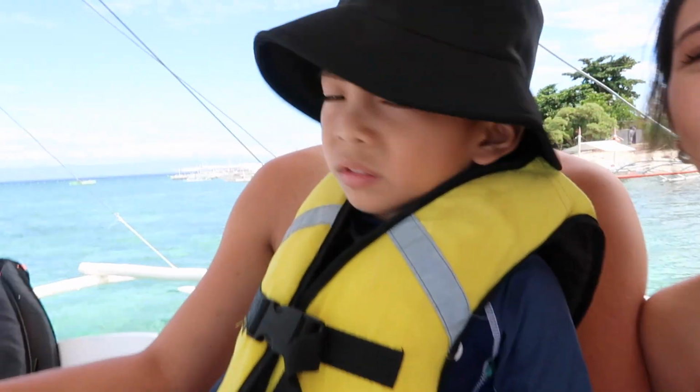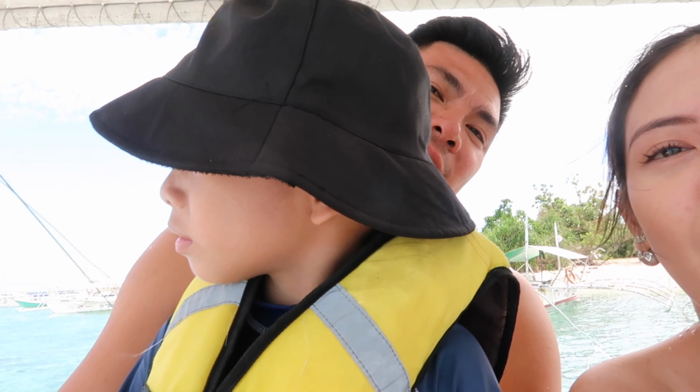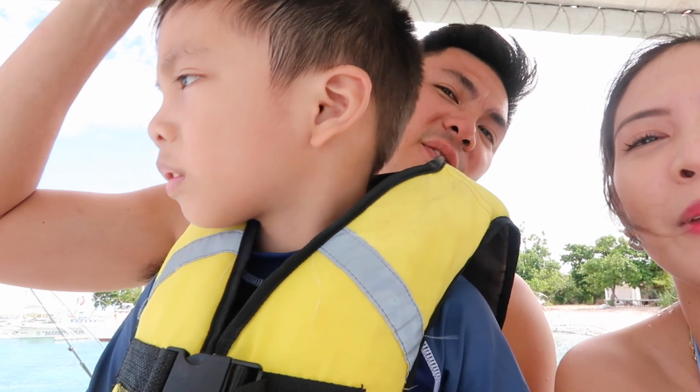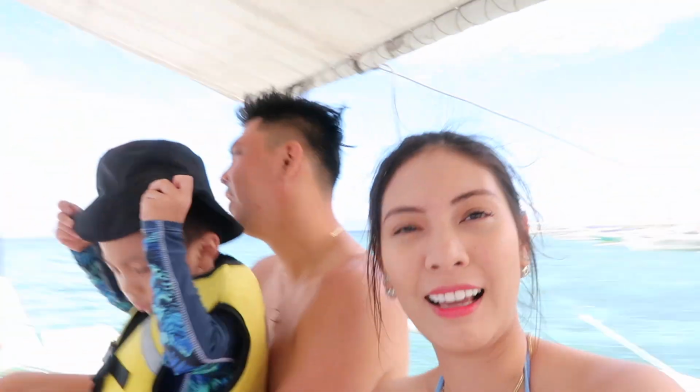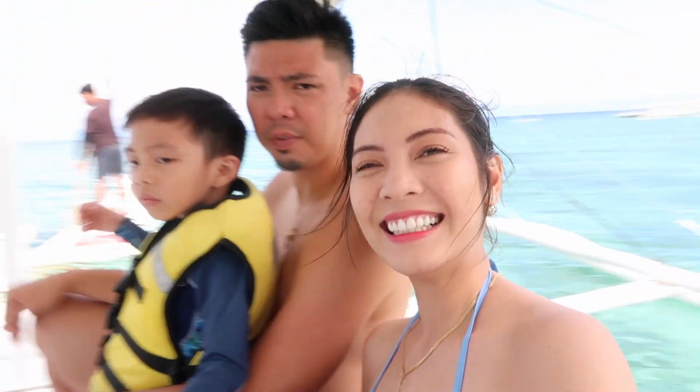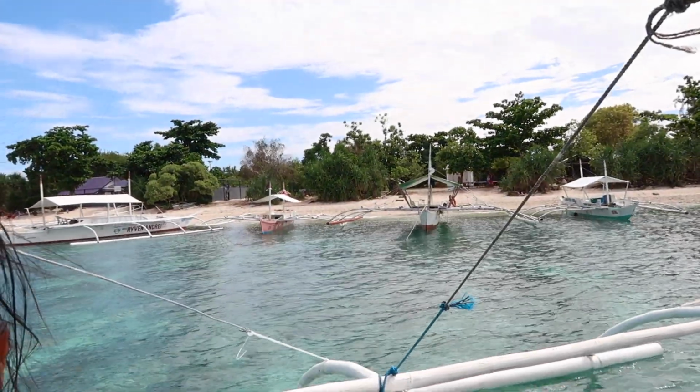Ayan si Seiya, naiwan lang siya dun sa bangka. Suplado ang baby. Hi baby. Ah, wala, suplado talaga. Ayan yung Balicasag Island. So paalis na kami, papunta na kami dun sa isa pang island. Mabait na mga tao dito. Oo, saya ang kwentuhan. Sobrang simple life, pero saya, tsaka fresh air. Ganda.